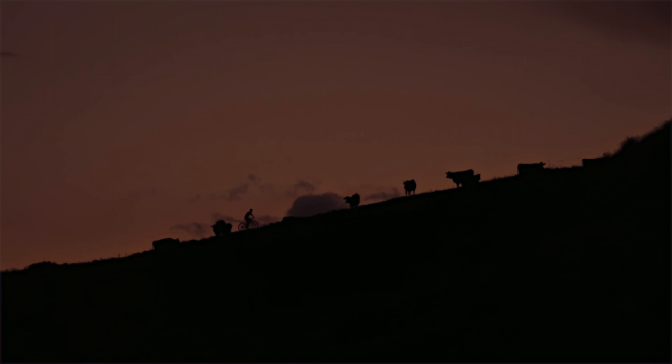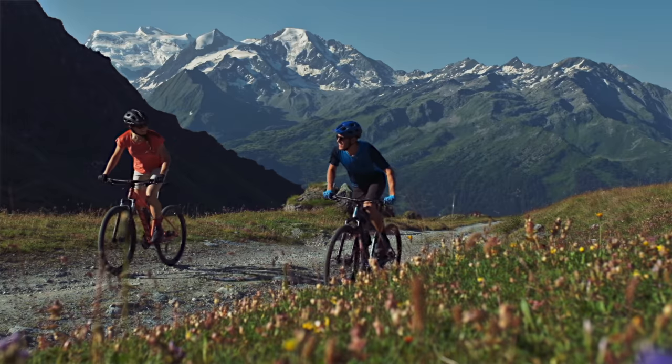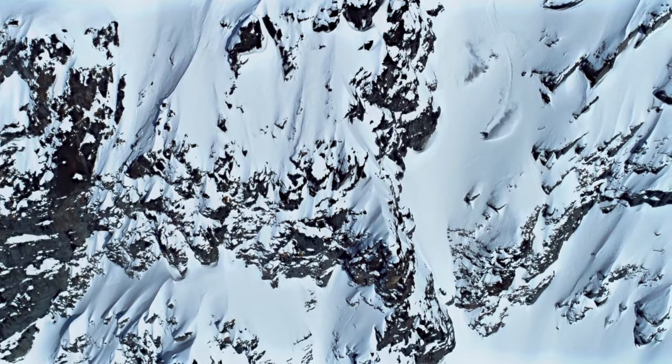It is a resort town located in the French-speaking Alps, about 2 hours driving from Geneva. It is part of the Four Valleys resort area, or Quatre Vallées in French. And when it comes to mountain biking in the summer and skiing in the winter, it is an absolute gem.